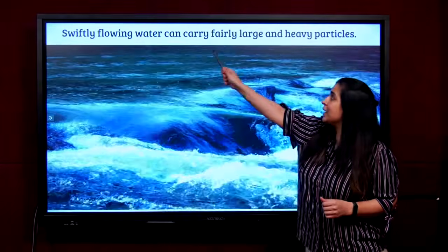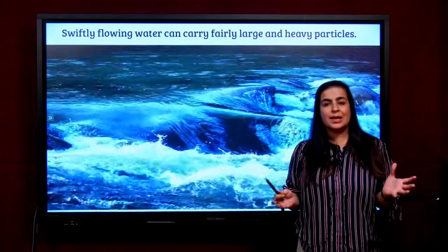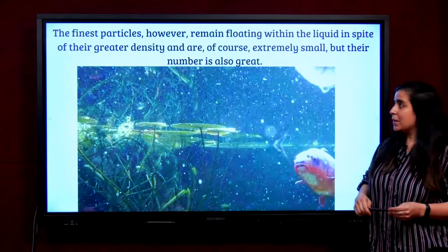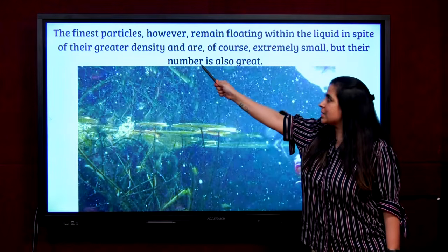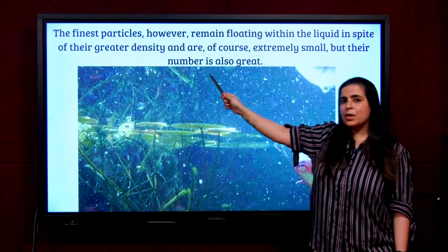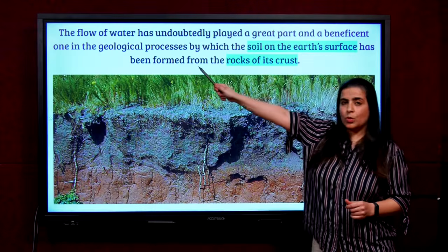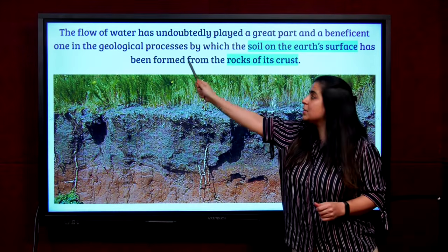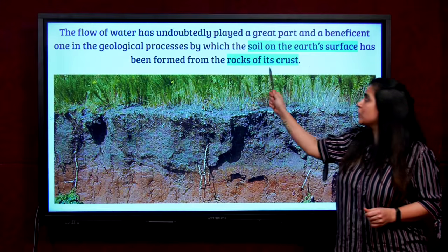Swiftly flowing water can carry fairly large and heavy particles. Water is so strong that it can carry even small particles or big and heavy particles. The finest particles, however, remain floating within the liquid in spite of their greater density and are, of course, extremely small. But their number is also great. The flow of water has undoubtedly played a great part, and a beneficent one, in the geological process by which the soil on the earth's surface has been formed from the rocks of its crust.